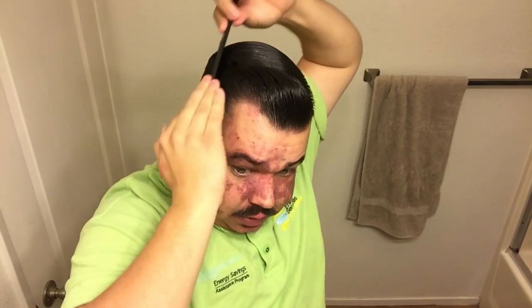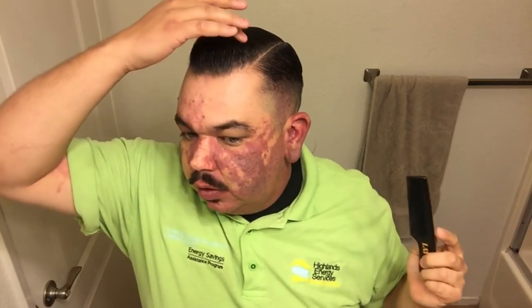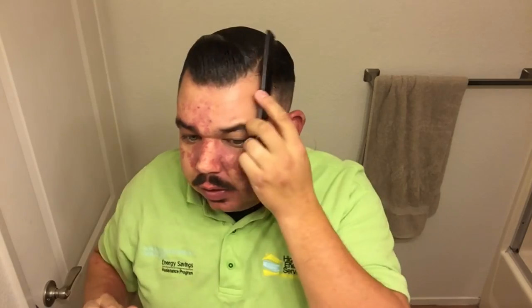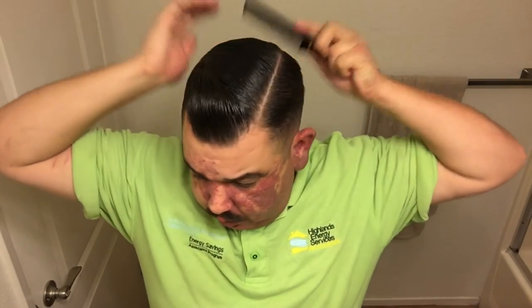So if you guys don't have this pomade or anything from Grace, I would recommend it. I think it's a really good pomade. Especially the second day, right now this is like too easy. You know what I mean? With the exception of a few couple stray hairs. Pretty much done with this stuff, man. It just goes through. It's crazy.